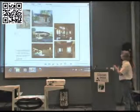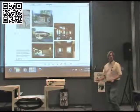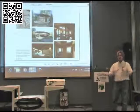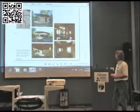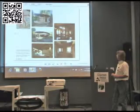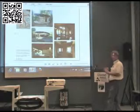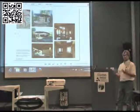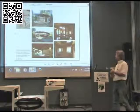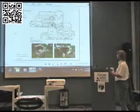Some more examples. Using pole barn construction, where you cut down trees that are on your property, you skin the bark off, and you can do a pole barn type of building. What you're also seeing here on the right are adobe walls. So it's a very sculptural medium, a very creative medium that you can use as well with the earth.